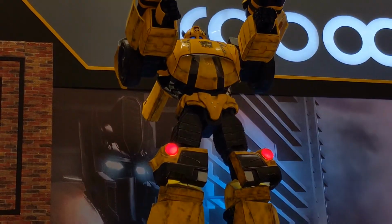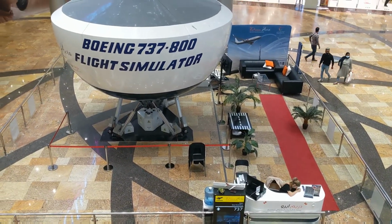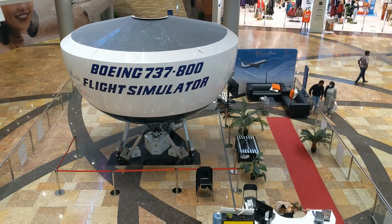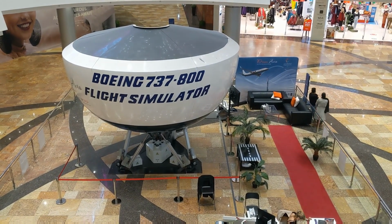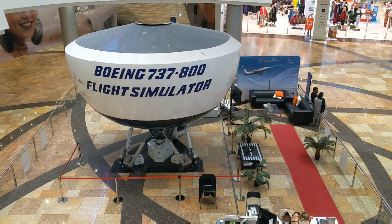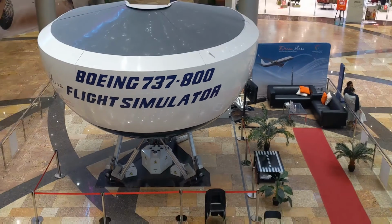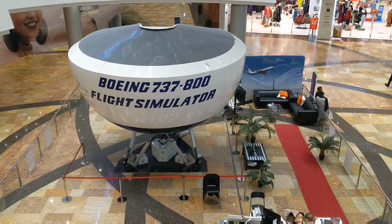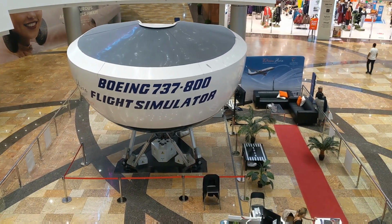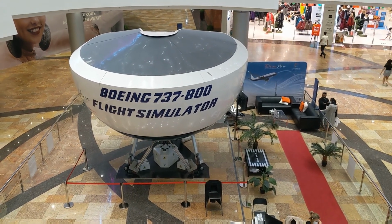Choo-choo. Now this is pretty cool. It doesn't do it justice. I'm up a couple floors up, but this looks like a Boeing 737 flight simulator. I mean, how badass is that? Oh, it's going up and down now. You can kind of hear the jets inside of there.